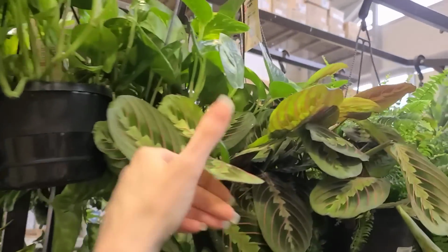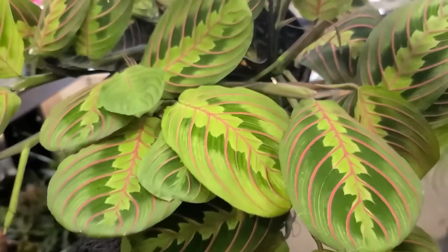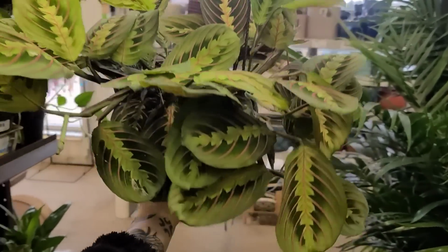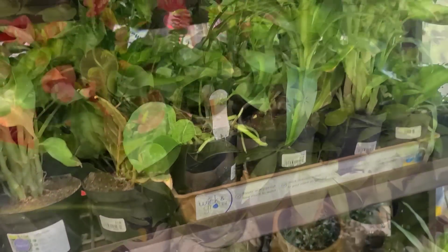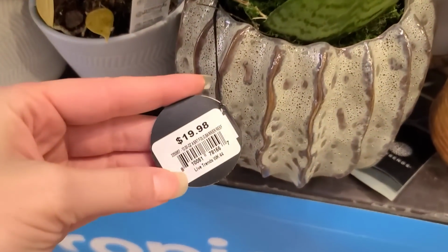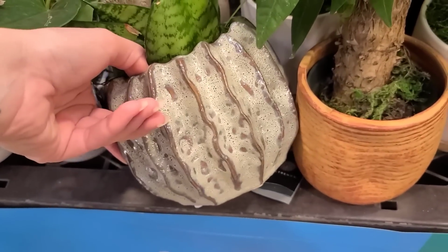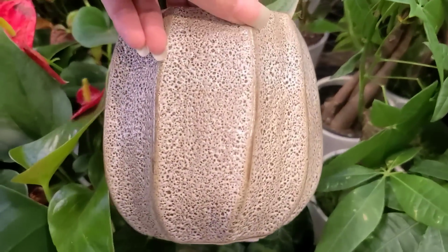This is what my Syndapsis usually looks like. Good example. More Maranta, but this one was probably the nicest basket I've seen all day, looking nice and healthy and full. Really beautiful plant and not as difficult as people think. So there's that. Some weird textured pots over here, but I'm kind of into it.